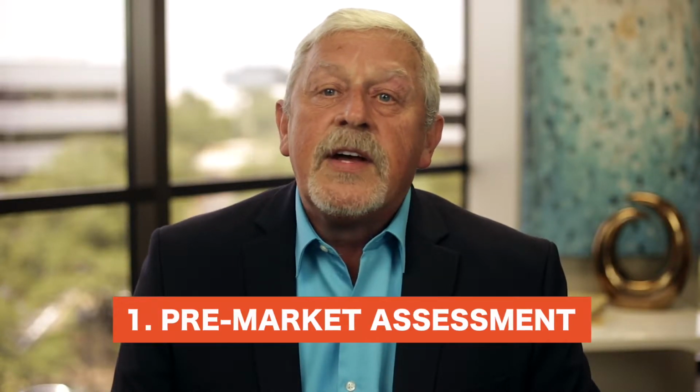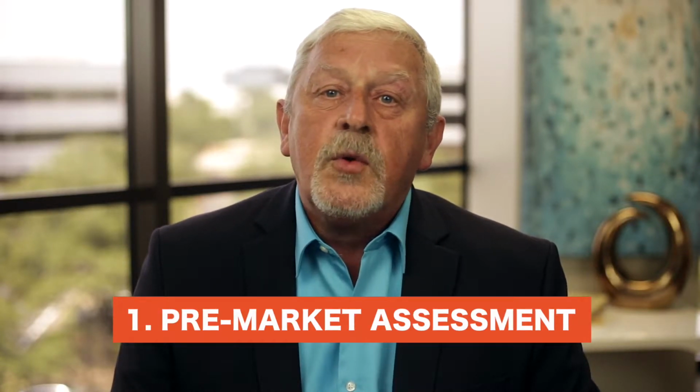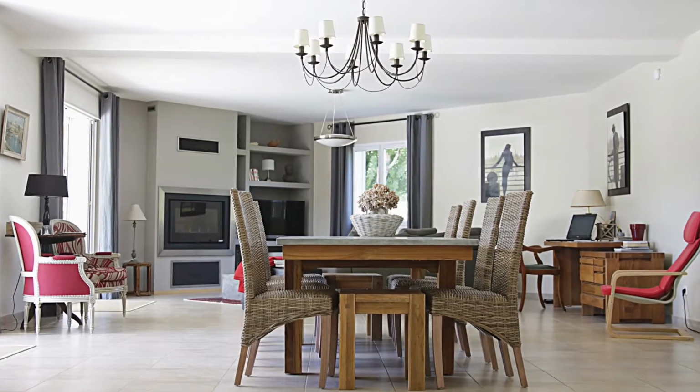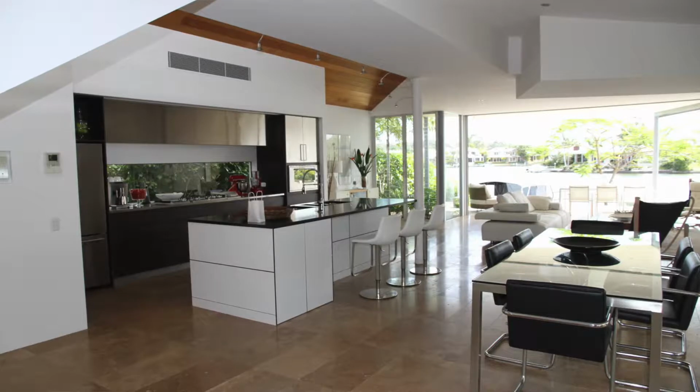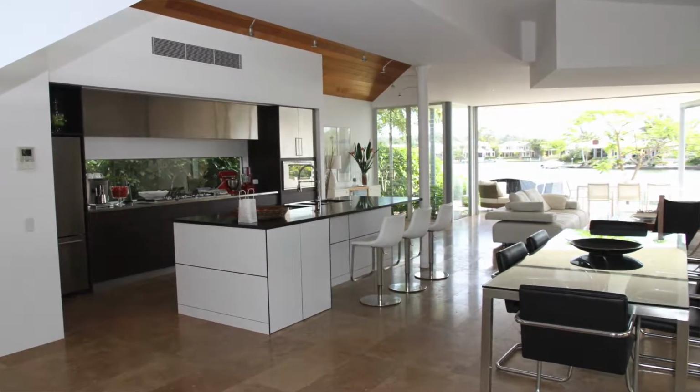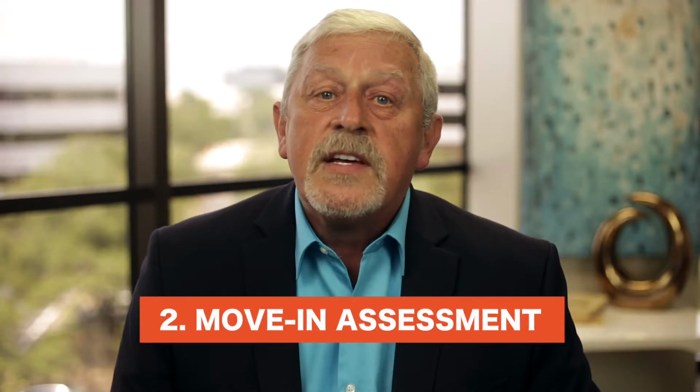Number 1, the PreMarket Assessment. Before you begin advertising your property, it's critical to do a thorough assessment so you can have peace of mind that it's ready for occupancy. Check all safety features and maintenance functions of the property and make a list of any issues that need to be addressed.